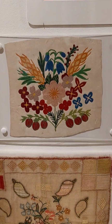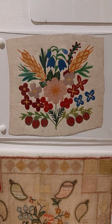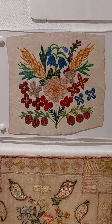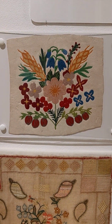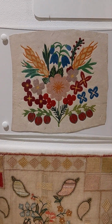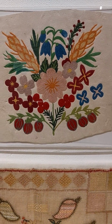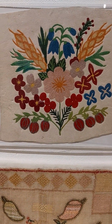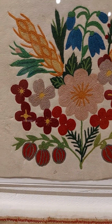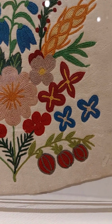So it's this beautiful design of stylized flowers on leather, probably deer or moose skin. And this type of embroidery is often found on clothing and on other personal and domestic items, so often found in a functional context. And that's what I particularly like about this style of embroidery, is the stitch work uses a technique that is both functional and decorative.